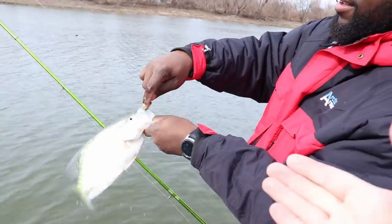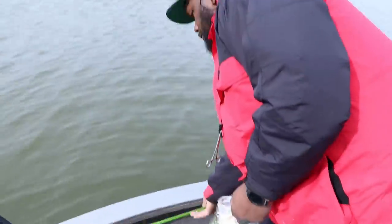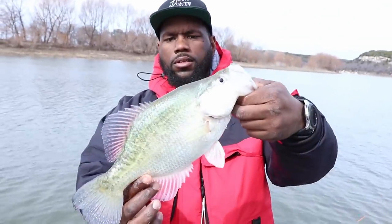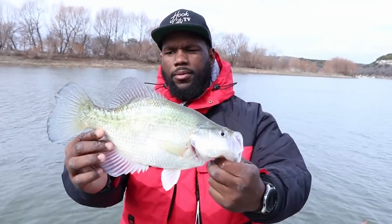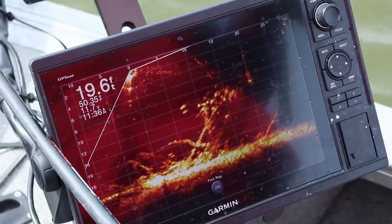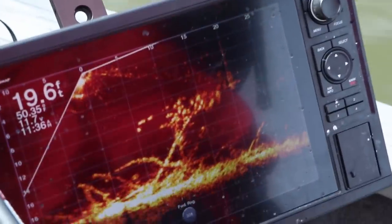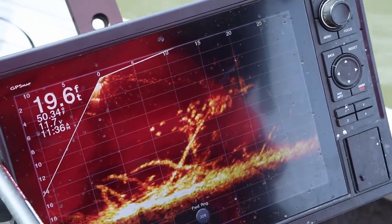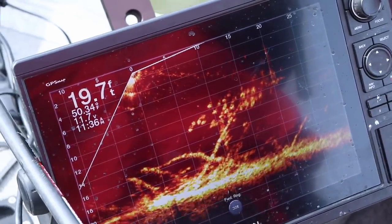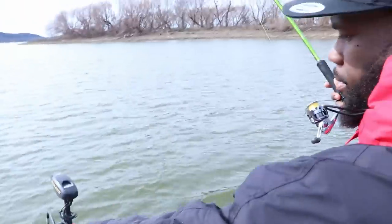It was so funny because we were debating whether this was actually a crappie on the screen, because of how big he was compared to the other ones we were catching. That's a pound and a half fish, easy. That's exactly what you want it to be right there, baby. Yeehaw. Oh, come on. I'm coming out now. Right there? Get him? No, not yet. Here he comes. There he is. See him coming up?